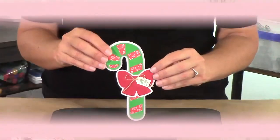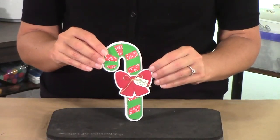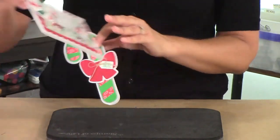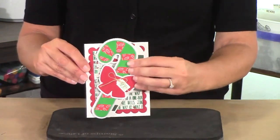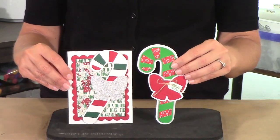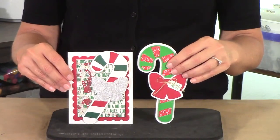Okay, do you want to do two so I can show these samples? So this is our candy cane. It is a mini slimline. It's the first time we've done a different size. However, just a heads up, it also fits on the A2, okay? I don't want you to think you can't fit it on the A2. Boom, you can. I just made it more of a mini slimline type. I love that bow. It's an awesome bow. You're gonna have so much fun with it.